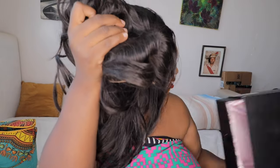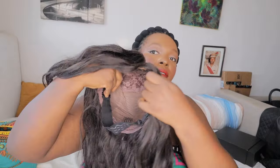Spoiler alert, this is the only red thing I'm wearing. I wear my wig from Irresistible Me. Always put my wig there. So I hope I'm not doing too much. Okay. I wish I could have put some curl in it, but I don't have time. I have to go now. So this is the wig. Let's transform a glueless wig.